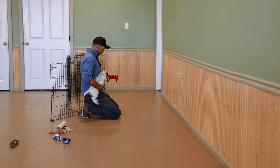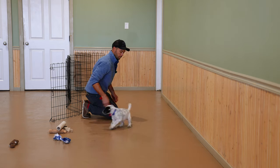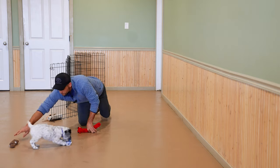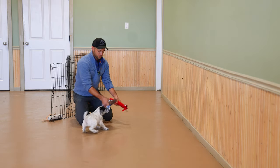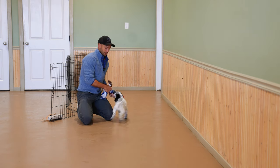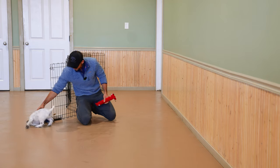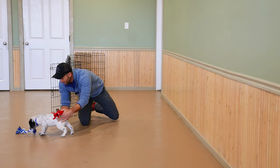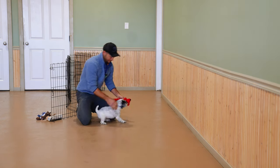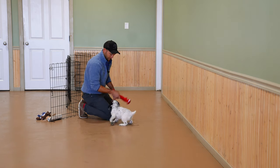Yeah, kill that little squeaker toy. All right. We're going to go ahead and give a toss. Oh, party foul. Oh, yeah. That's so much fun. That's a good grip. You, sir, are full of personality. There you go. Get it.